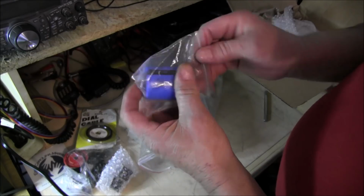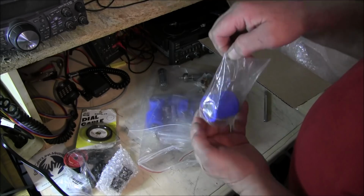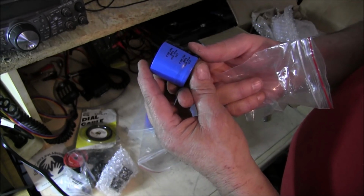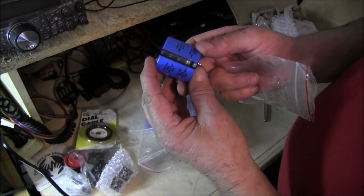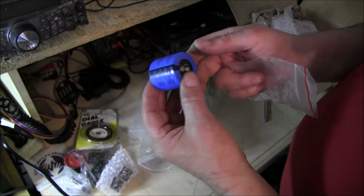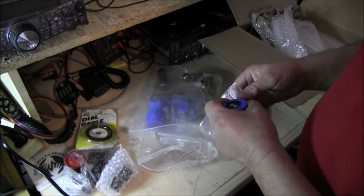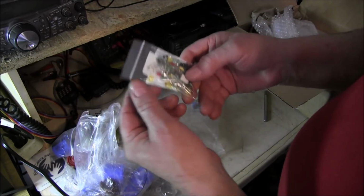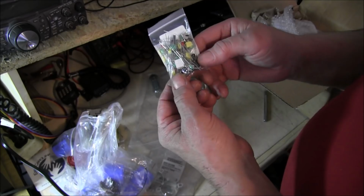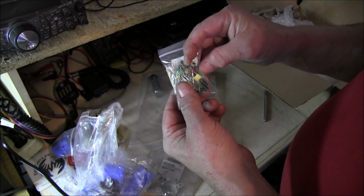There's a large electrolytic capacitor. There's quite a few of them in there. These are CDEs. 390 microfarads at 450 volts. There's some heavy duty caps. That's another little bag of assorted LEDs, capacitors, and little tactile switches.